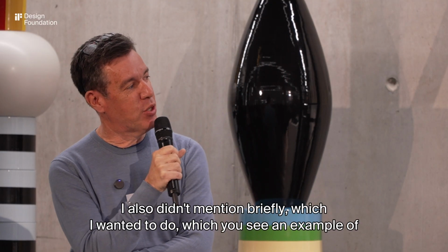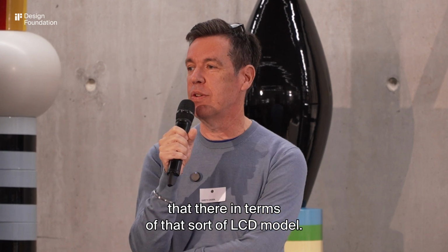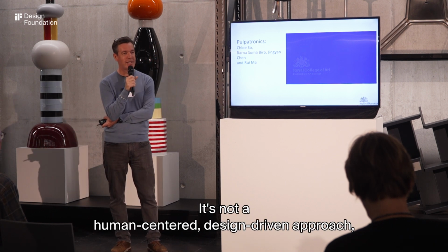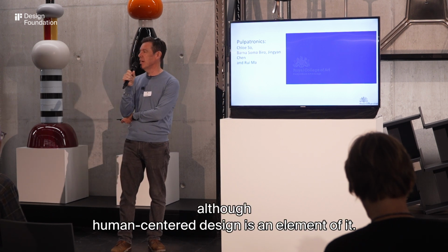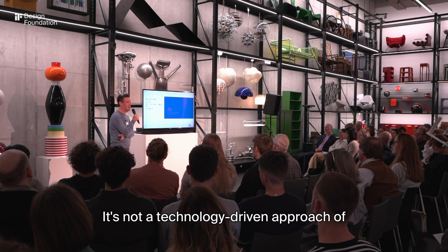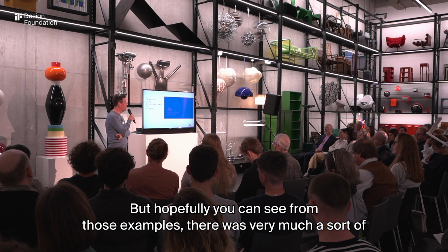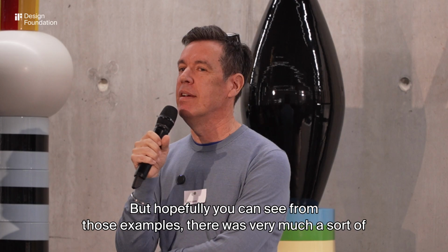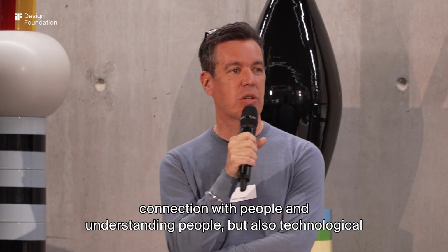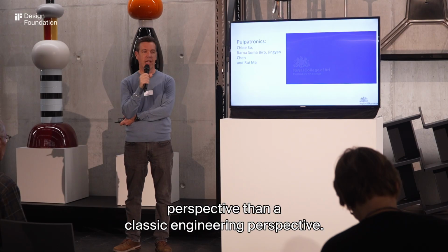I also didn't mention briefly, which I wanted to do, which you see an example of that there in terms of that sort of LCD model. It's not a human-centered design-driven approach, although human-centered design is an element of it. It's not a technology-driven approach of innovation, but there's a technology element of it. But hopefully you can see from those examples, there was very much a sort of connection with people and understanding people, but also technological experimentation, but more from a creative design perspective than a classic engineering perspective.